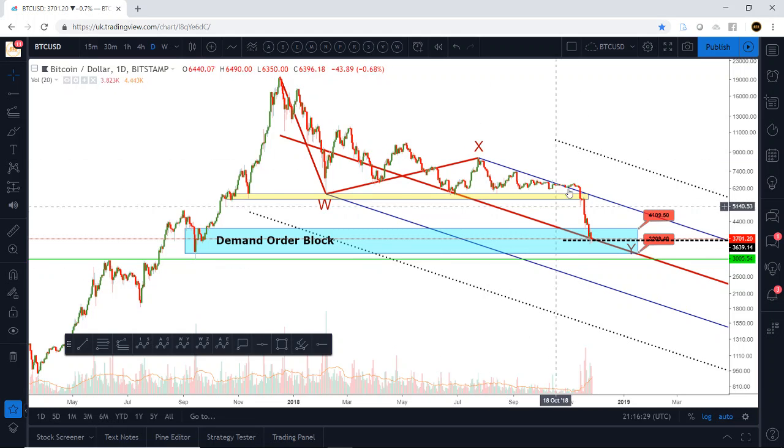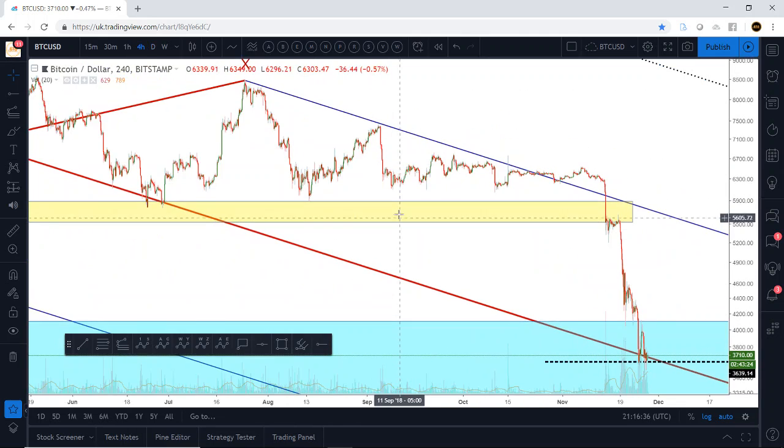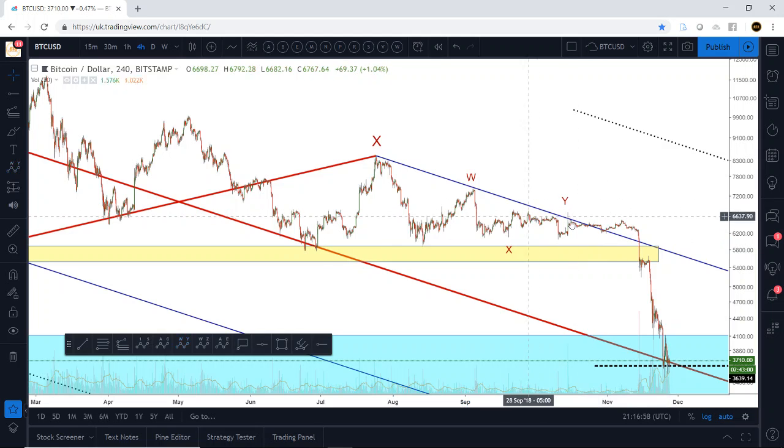In terms of this Y wave, just looking at it now from an Elliott wave point of view, if we go in on the 4 hourly to look at this. As I said, it's going to be a 3-wave move: first wave, second wave, third wave. Now the way I've counted it is, if this is the first wave, I've got this correction as a W, X, Y. So how on earth have I drawn that?